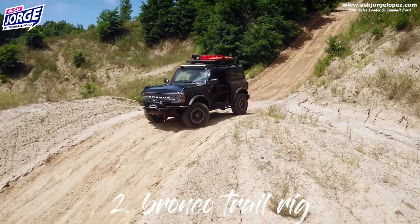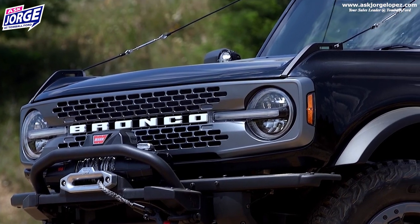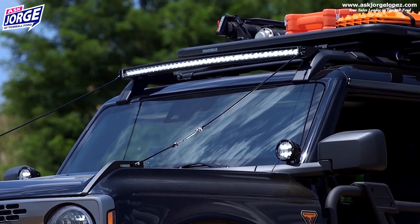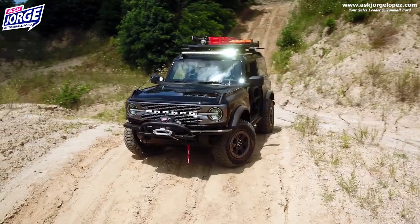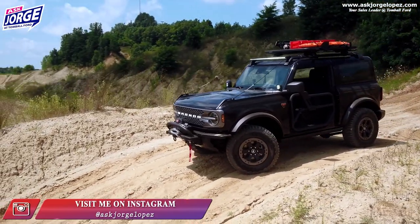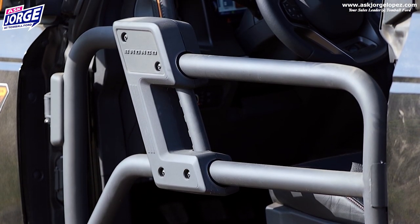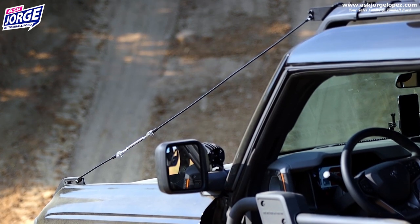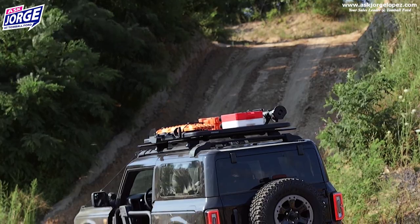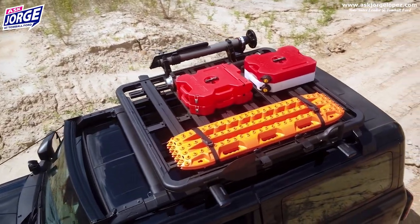Next up is the two-door Bronco trail rig. So this one's designed to be the ultimate hardcore trail runner, and this is custom built based on the two-door Badlands series. So let's check this guy out. So as you can see, you've got your Warn winch, you've got a modular front bumper, you've got tube doors. I absolutely love that setup right there. You've got rigid off-road light bar, which is 40 inches. You've got off-road pod lights as well. You've got a Yakima lock and load platform roof rack.